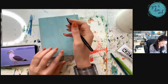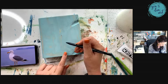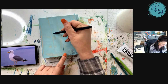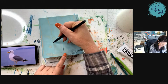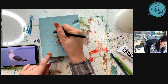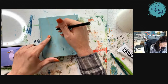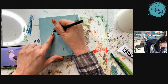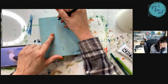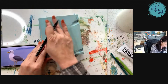You know, this is the hardest part. Okay, where do you start? Where do you start? I'm looking at his legs. He's going to be a little fatty. I have a very big tendency of making fat birds. So let's see. We're going to make this come up. And then, oh, his head's way too big. Don't do that.